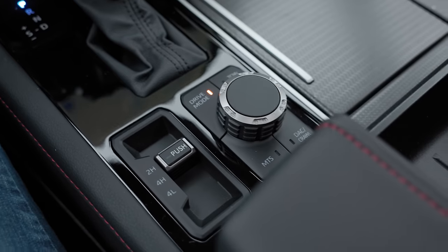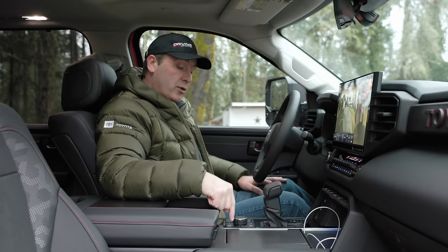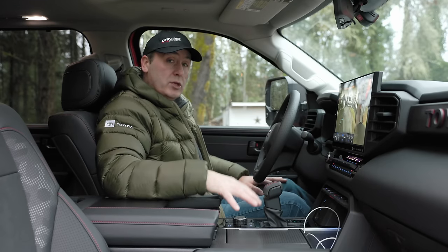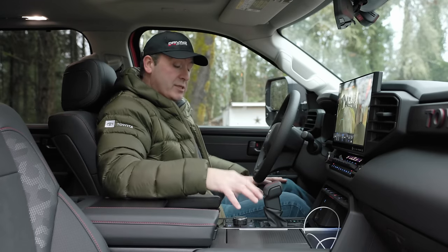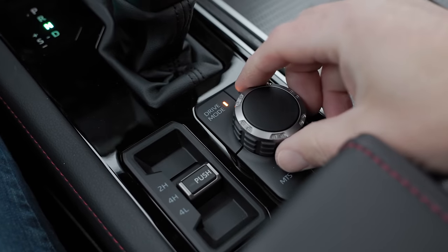Some other features that are important in this vehicle, it does come with the multi-terrain select system and crawl control, which we will use a little bit later. Those systems only function in 4-high, 4-low. You cannot engage them in 2-high.